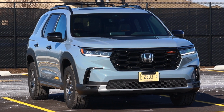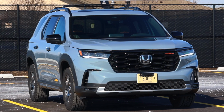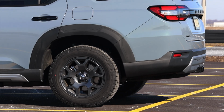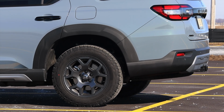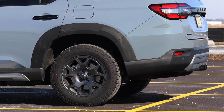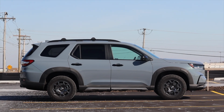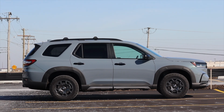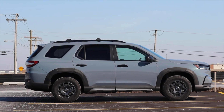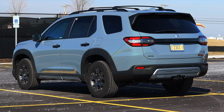What do I think driving the brand new Honda Pilot? Well, here's the honest truth. Unless you are going to do off-roading or live a very adventurous life, I probably wouldn't get the Trail Sport just because the tires are a little noisy. And if you're going to be driving it every day, you're going to be a little bit more comfortable in the other trim levels with more normal on-road tires. That's fine, moving past it. Other than that, I really, really love the Pilot.